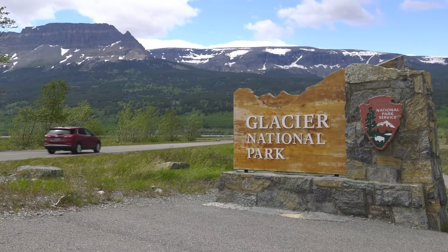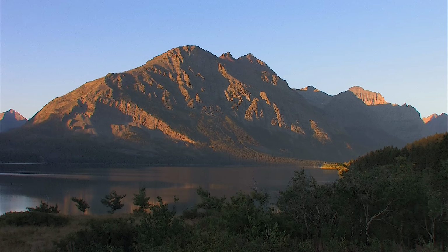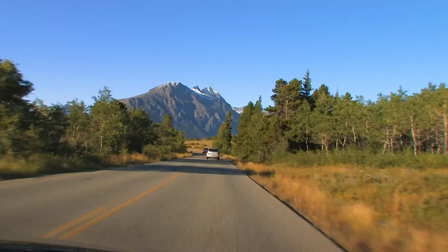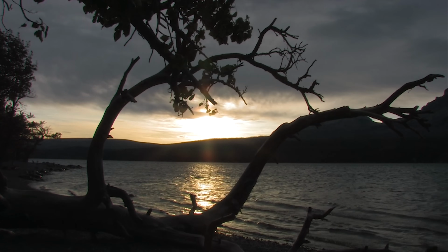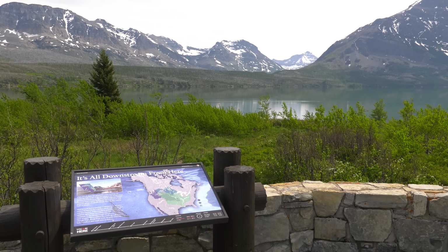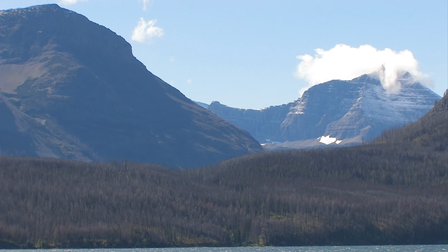The east side is much drier than the west, and the sunrise beautifully lights the mountains, shaped by glaciers. As we head west, the road is sandwiched between Two Dog Flats on our right and St. Mary Lake on the left. A sign at one of the many turnouts points to a very unique mountain. Water from this minor peak flows to 3 different oceans: the Pacific, the Atlantic, and the Arctic.